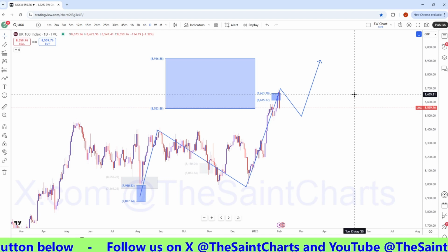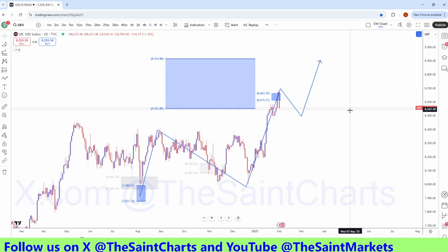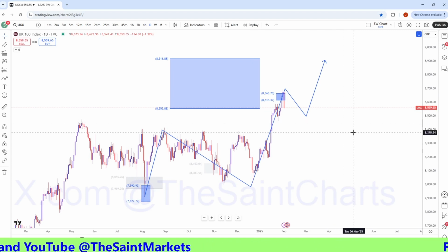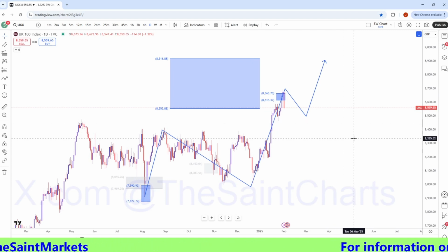So I think the tune coming from Trump is quite positive. He says that there's a deal to be done. He's a businessman, and hopefully that's going to be good for the FTSE. There we go.